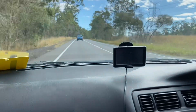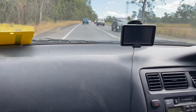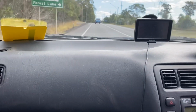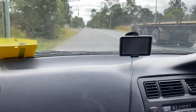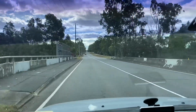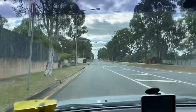Onto Woogaroo Street. Turn right onto Woogaroo Street. Okay, turn right, slow down. Yeah, here, turn right. Continue on Woogaroo Street for 1 kilometer. And then in 800 meters, turn left. That's what the GPS says.